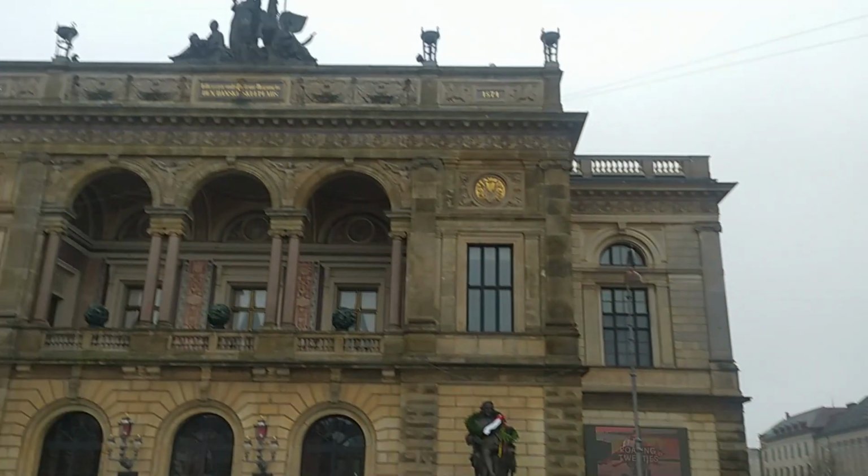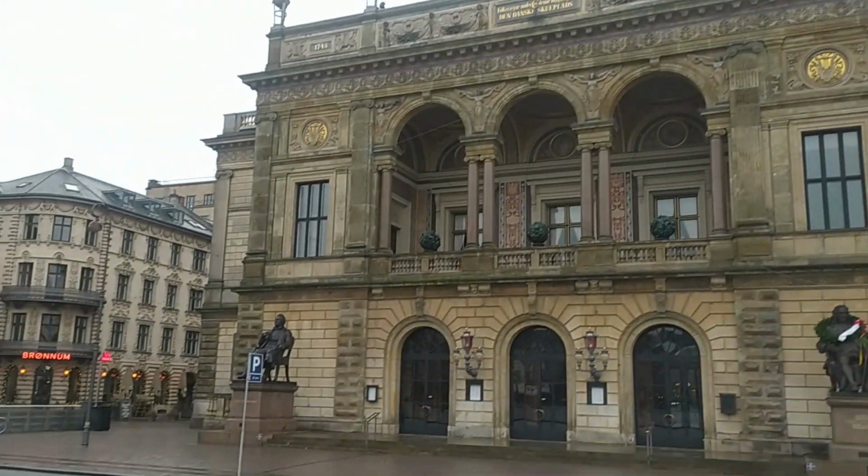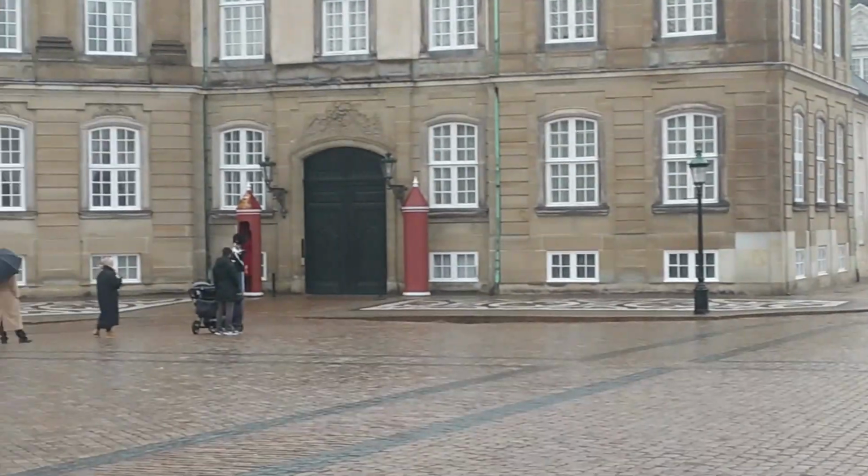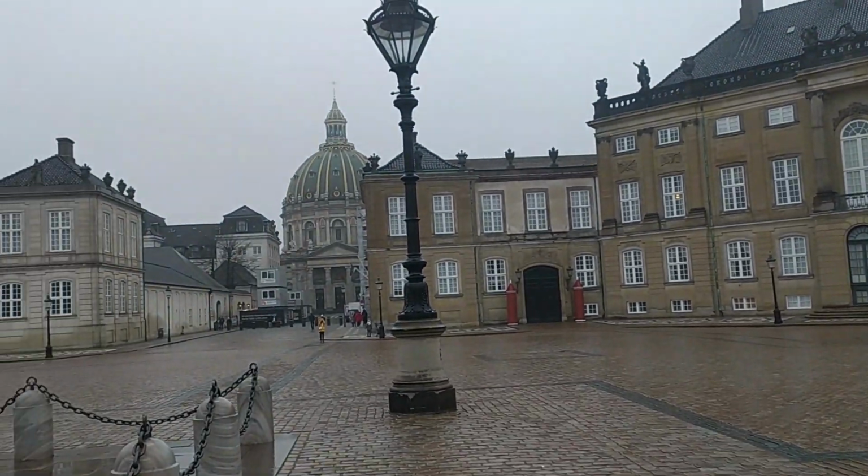I'm at the Royal Danish Theater. They have lots of fancy buildings. Here the soldiers are changing their shifts over time. It's similar to many places I have ever seen.